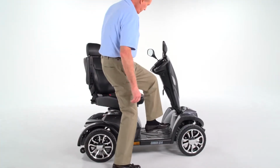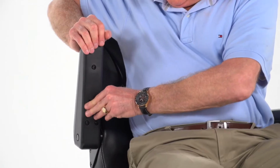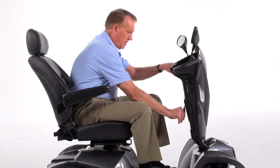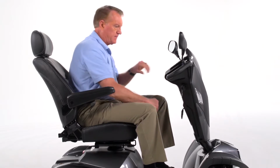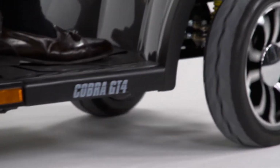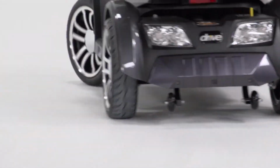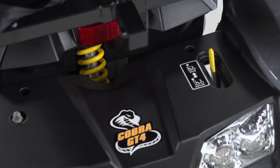The padded contoured armrests flip up for convenient boarding and exiting of the scooter, and the armrest angle can be easily adjusted. Plus, the tiller's angle is infinitely adjustable to position the controls in the most comfortable driving position. Low-profile air-filled tires ensure a smoother ride over outdoor surfaces. And ride comfort is enhanced with full front and rear suspension.